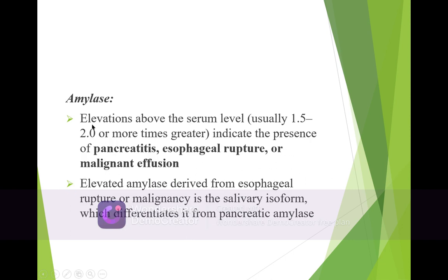Serum amylase, here it is pleural amylase. Elevation above the serum level, usually 1.5 to 2 or more times greater, indicates the presence of pancreatitis, which is oozing out, what we call the sympathetic pleural effusion, esophageal rupture, Boerhaave syndrome, or malignant pleural effusion. Elevated amylase derived from the esophageal rupture is the salivary isoform actually, which differentiates it from the pancreatic amylase. So isoenzymes can be calculated in certain labs only, not in our country.